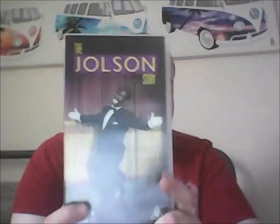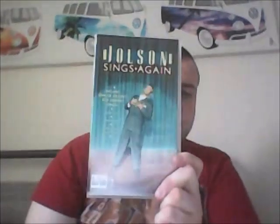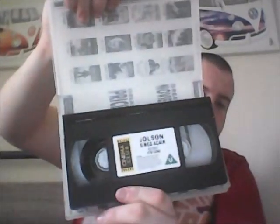And here's the next one, and 2 of them are The Jolson Story. Here's the front, spine, and here's the back. Here's a tape for The Jolson Story. And here's the next one, Jolson Sings Again. Front, spine, and there's the back. Here's a tape for Jolson Sings Again.